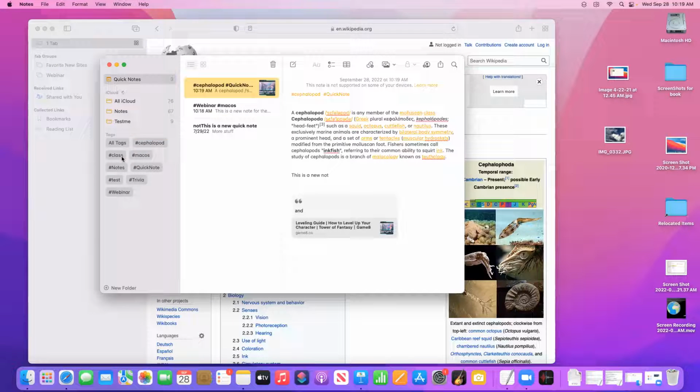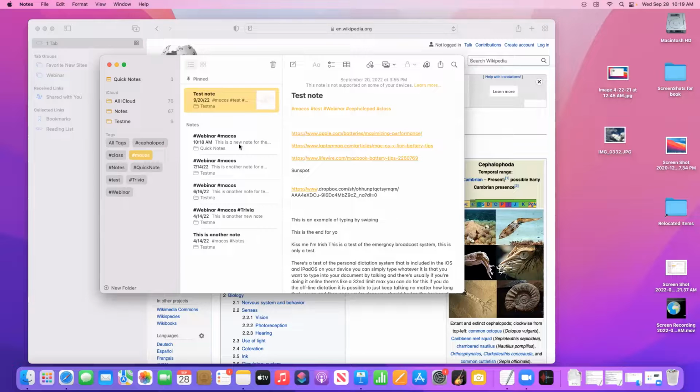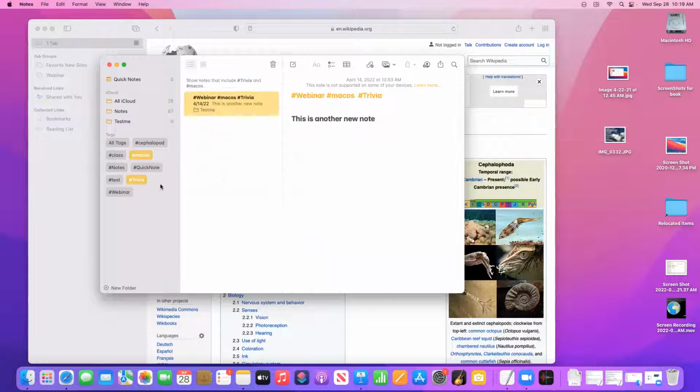Or I could say macOS. I got a bunch of those in there, and trivia. So there's only a couple that have macOS trivia. So I can jump in and organize my information fairly quickly just by tagging it.